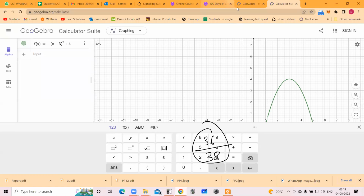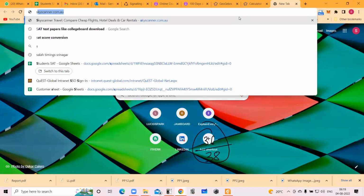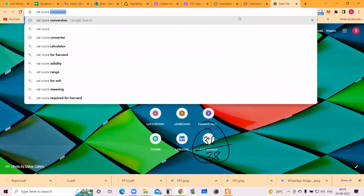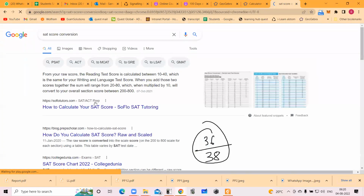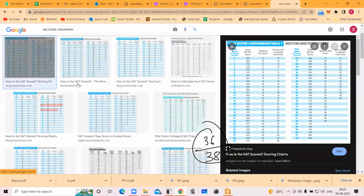Amazing. That's wonderful. So you have missed only 3 questions in total out of 58. So that means you're having 55 out of 58. If you check this SAT score conversion table, let's see what that really means. Out of 58, you're having 55. That's 790. Oh my gosh, wow.